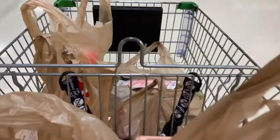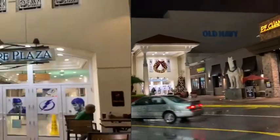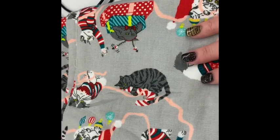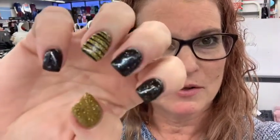Real quick, I went shopping. I'm not a fan of the plastic bag, just saying. I have braved the rains to come to the mall to pick up my Old Navy order. These, I found one for me, and I found one for 2 other people on my list. That's really cute. While I'm waiting for my order here at Old Navy, I thought I would show you my nails. This is how they came out. This was the special one, and then this one is also gold. So those are my holiday nails. I really like the way they came out.